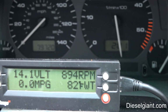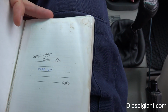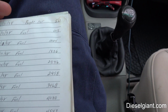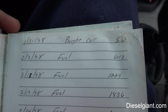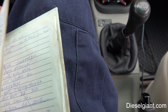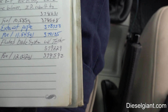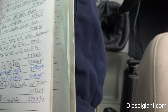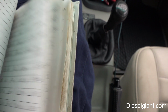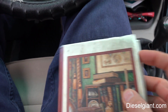Just keep in mind that I continue to have my handy dandy book. This book I started, it's getting old, it's 20 years old. That's where I bought the car, January 31st of '98, it had 50 miles on it, and as of the very last entry, I got some fuel at 379,592, and everything I've ever done to the car is recorded, and yes, these pages are completely full. So this is what I do on all my vehicles. It just helps me keep track of where it's going.